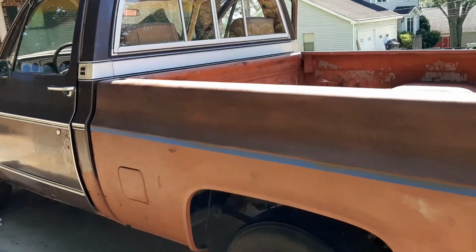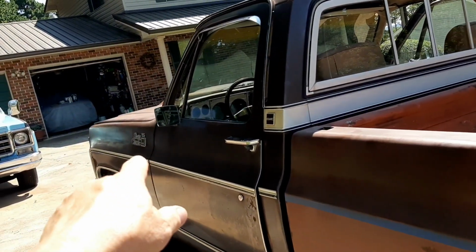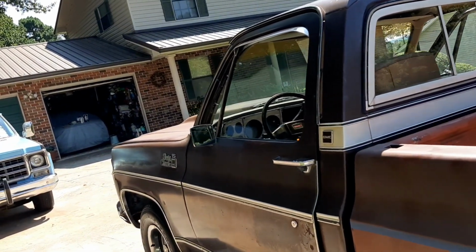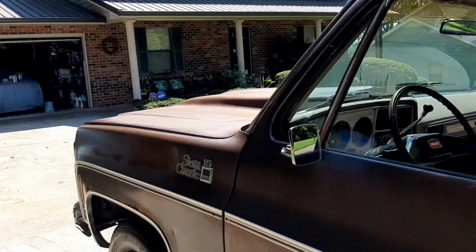Maybe scuff it up and see how much I can get done. You can see that front fender where I was trying to make it blend with the hood. I don't know if I'm going to achieve that or not, but let me see what I can do. Hang on.